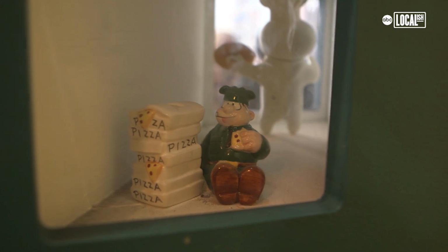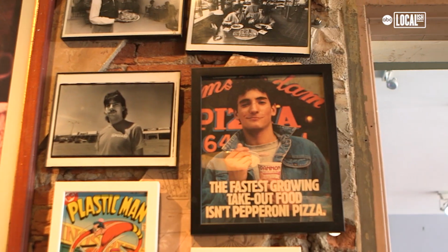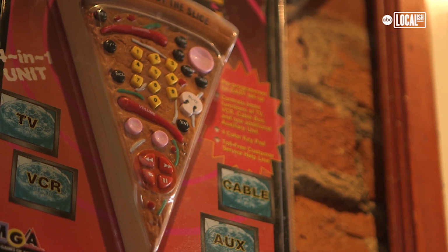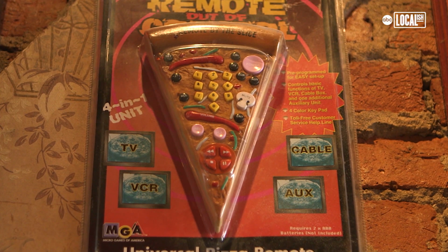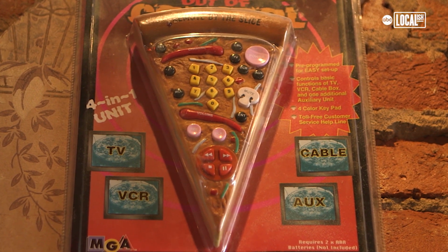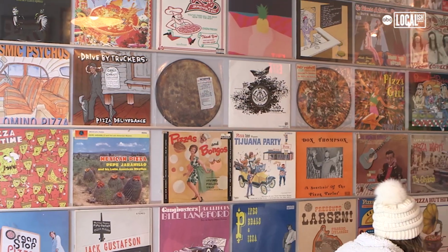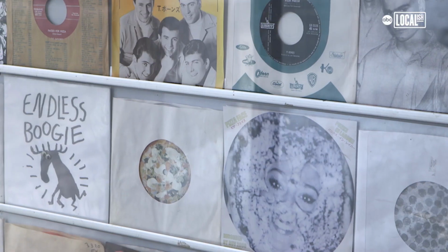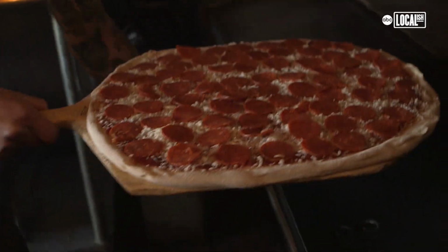We have items in negative spaces in some of the shelving. And in a lot of cases, you have to discover what is actually being exhibited to you, including this awesome pizza remote. It's just a remote that controls your VCR. New technology. We have this large collection of a couple hundred albums and 45s that each one of them has something that relates to pizza.